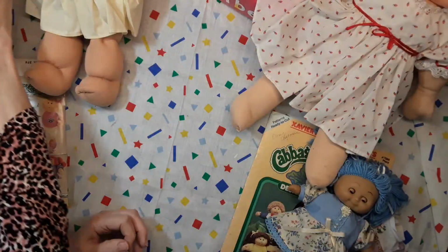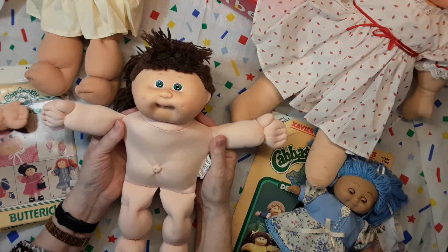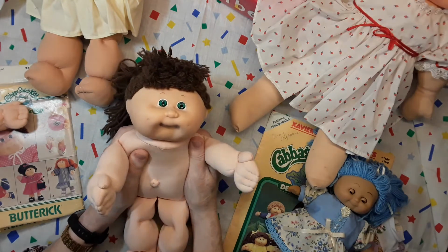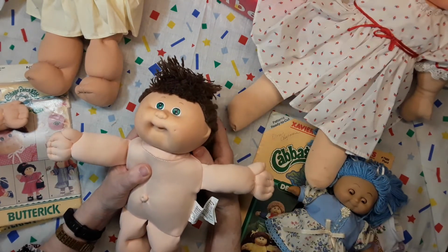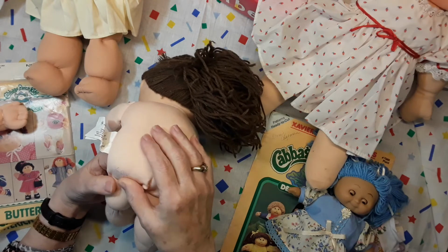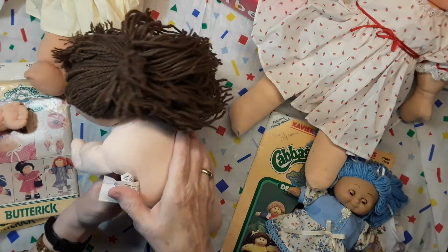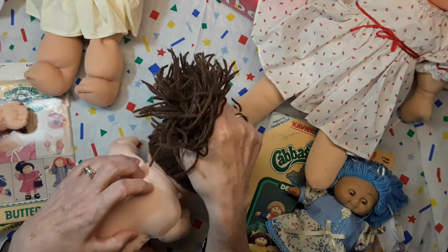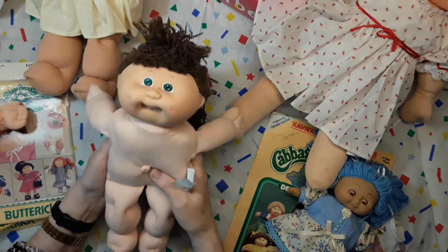And this is another little one. And you can see how clean the body came up. Some of them I took the head right off and re-washed the body with the stuffing in. Some of them I washed with the stuffing in. Now this has a signature on it, but no date. So I don't know what. And there's printing on the bottom, but the hair covers a lot of it. But it is an original doll too.